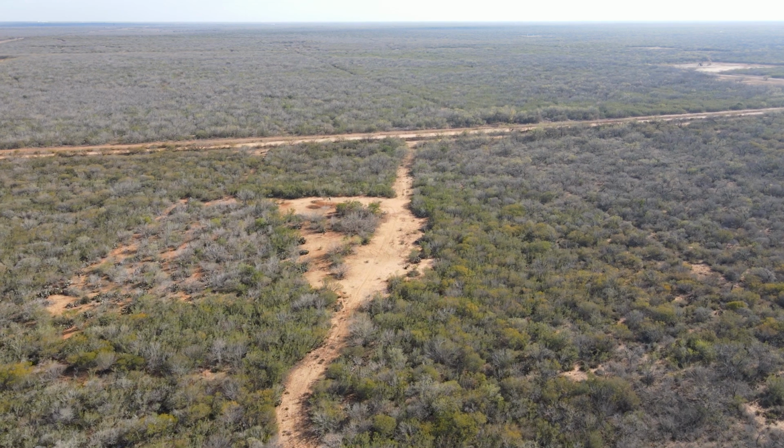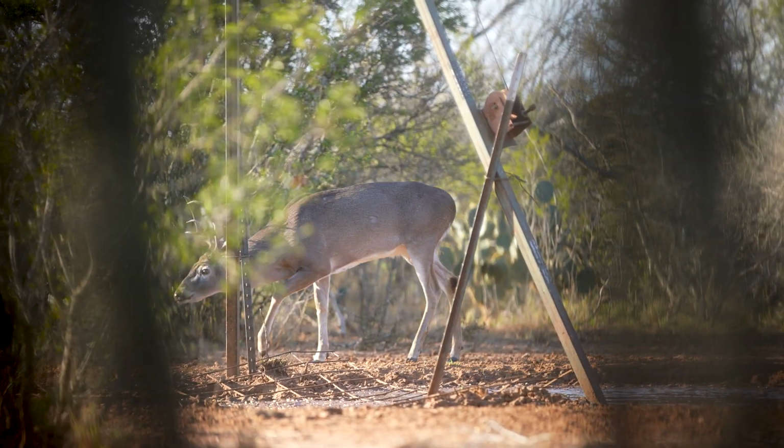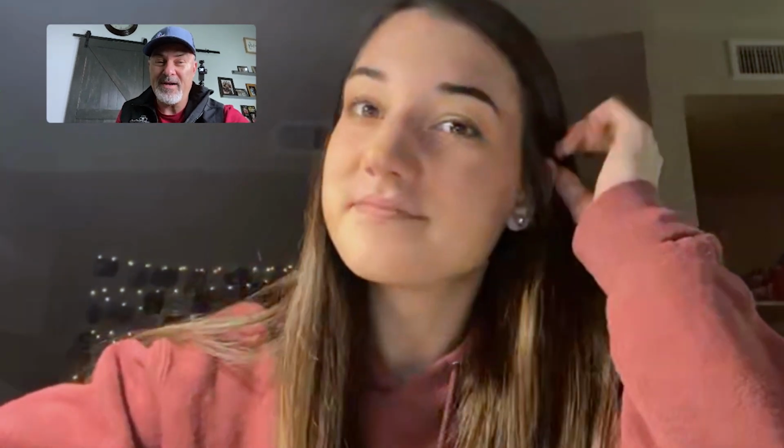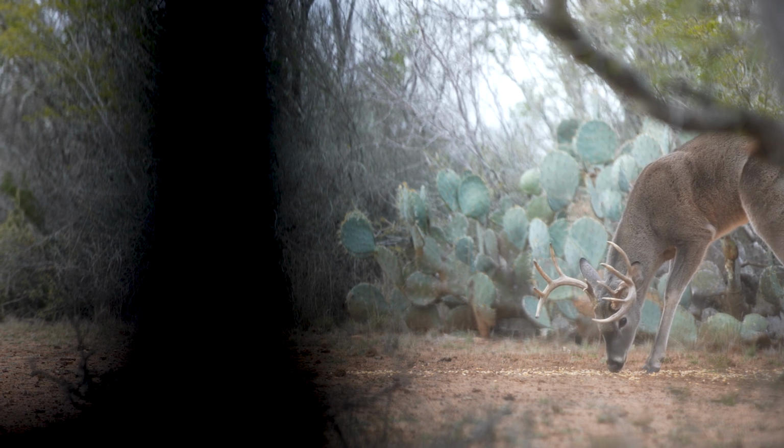So we had the hunt that was in January, I think it was actually January 26th. We were back at CDLC, in blind number 7.5. The previous couple of weeks, we had seen a real nice mature 8-point buck that we were after. And we were looking for that mature eight or a different buck. And we had a buck that came in and he was a real nice buck. So tell us about that.